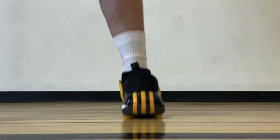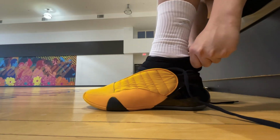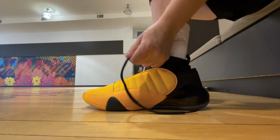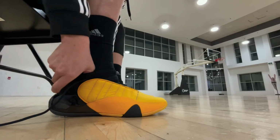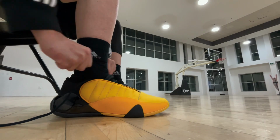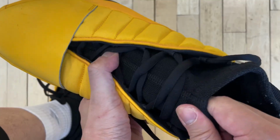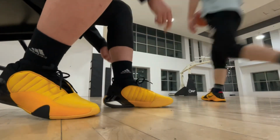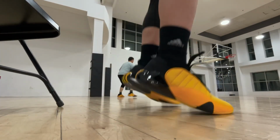With the fit, the Harden Volume 7 fits true to size. The previous version I did go half size down, just to be safe and avoid heel slippage. But Adidas has really fixed the heel slippage problem on the recent basketball shoes. This sock collar, I absolutely love it. It's stretchy, does not rub against your ankle in an uncomfortable way, and yeah, just much better than the Trae Young 2.